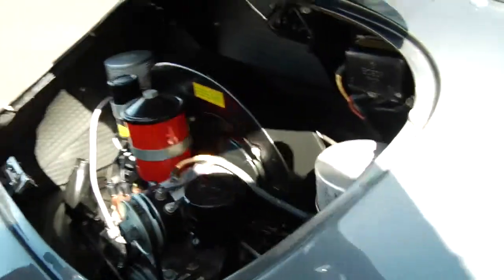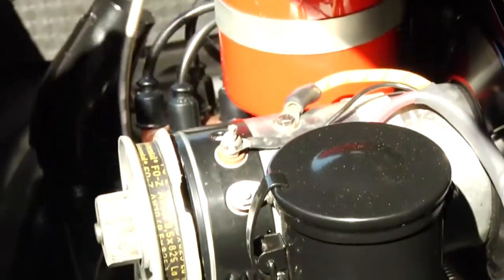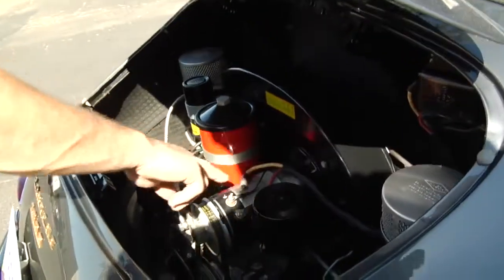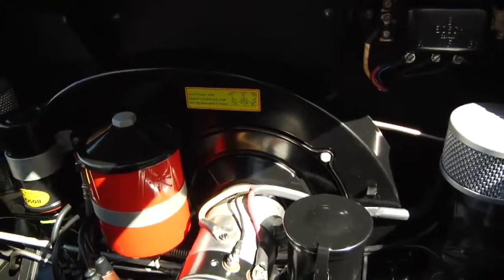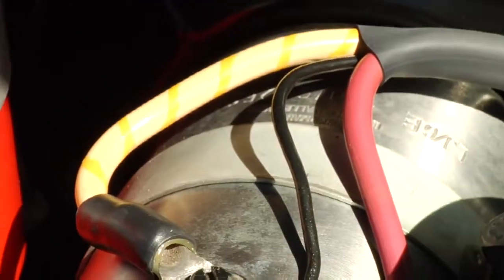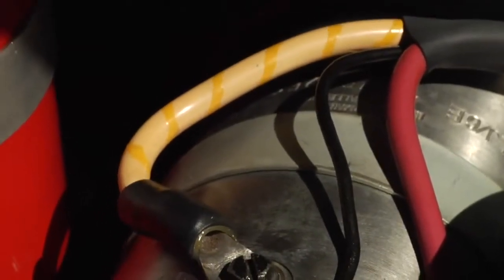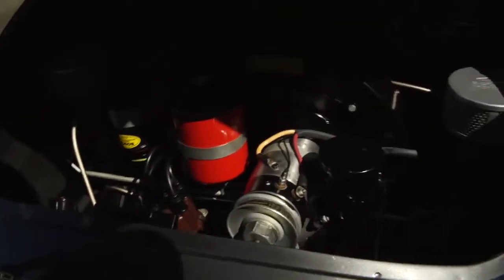Everything in here is done in the correct colors. Flat finishes, the way you see the flat paint. The wire harness is done correctly. This wire actually came without the striping on it. I actually hand striped all the yellow stripes that are supposed to be there to make it more correct. Also in the engine, every nut and bolt is correct with Porsche logos on them, what they would have come with from the factory.